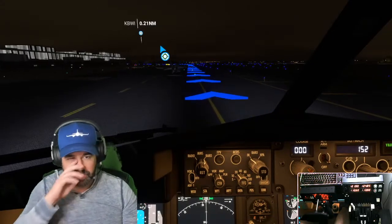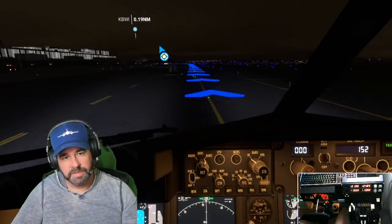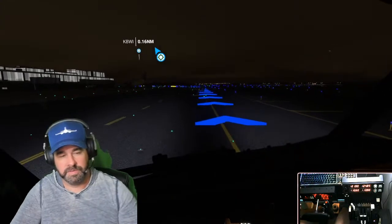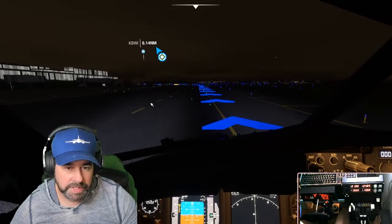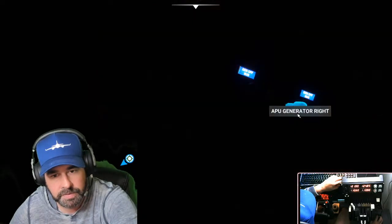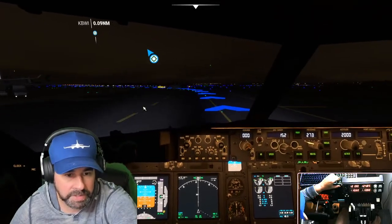He's escorting us. He's right in front of us. It's pretty cool. We're going to taxi over to the gate and shut it down. I think the APU is back up. Yep. I'm going to put that back on. Run the power off of APU so we can shut down the engines without killing the battery.